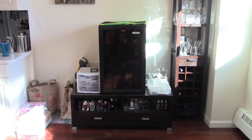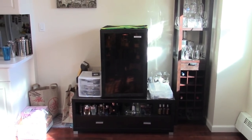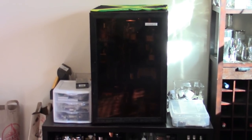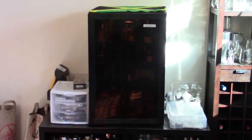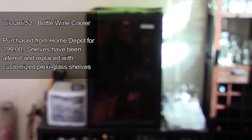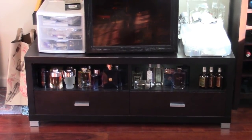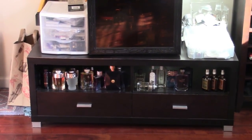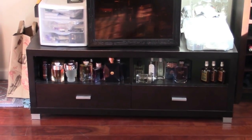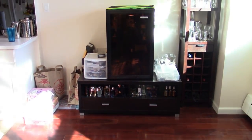All right, everyone. So let's start with my basic setup here. I have a wine cooler. This wine cooler is a Vasani 52 bottle wine cooler. I took out the shelves and I put in plexiglass shelves inside. We'll take a look at that in a second. Down here, resting on top of that, is my dresser. I keep some fragrances in there, and in the drawers there's more fragrances. We'll dive into that as well, but this is my general presentation.